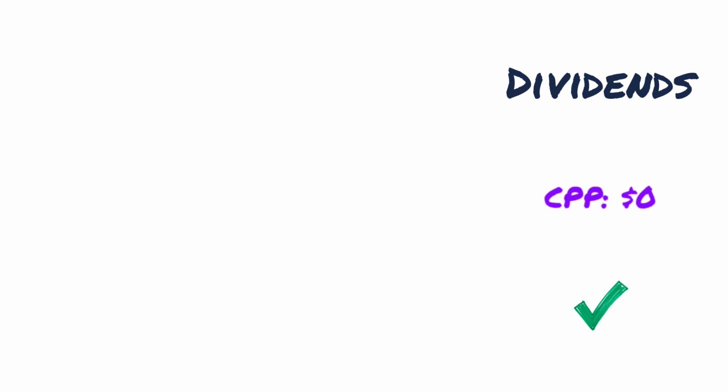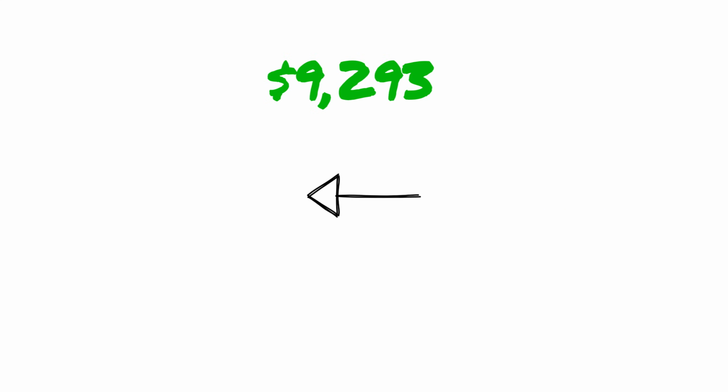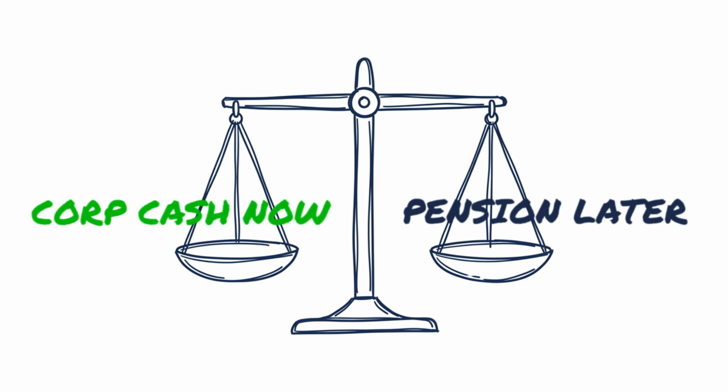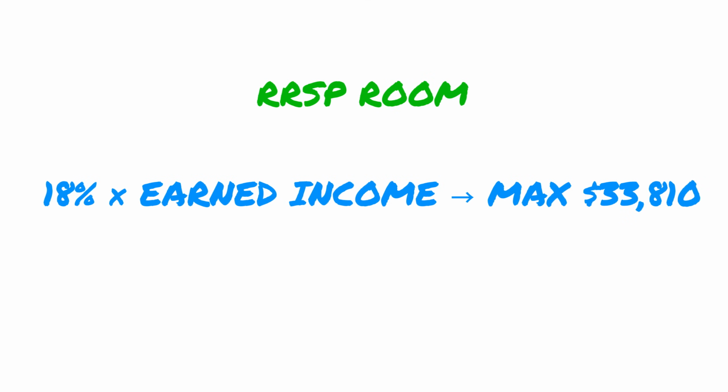So dividends win, right? Not so fast. That $9,293 isn't a tax. It's buying you something, a government-guaranteed inflation-indexed pension for life. Skip CPP for 20 years and you'll have a bigger corporate account, but a much smaller safety net. That's not automatically a win. It's a trade. And CPP isn't the only thing dividends quietly cost you.